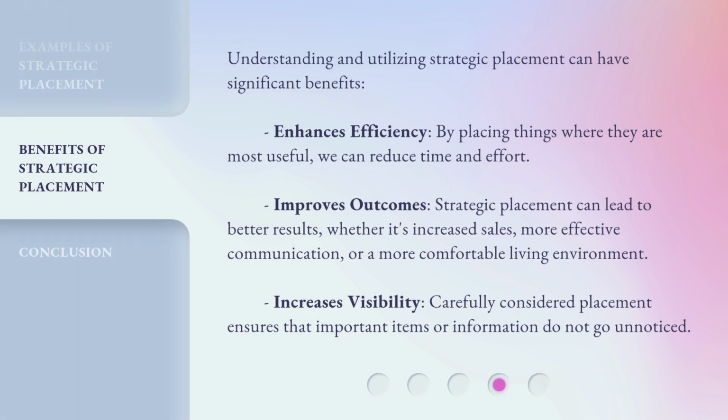Understanding and utilizing strategic placement can have significant benefits. Enhances efficiency. By placing things where they are most useful, we can reduce time and effort. Improves outcomes. Strategic placement can lead to better results, whether it's increased sales, more effective communication, or a more comfortable living environment. Increases visibility. Carefully considered placement ensures that important items or information do not go unnoticed.